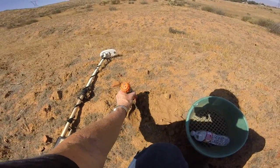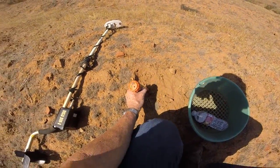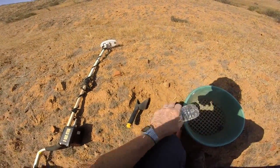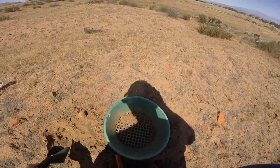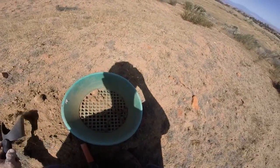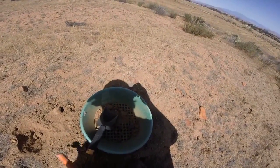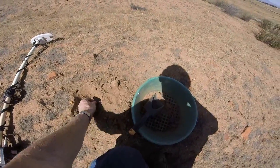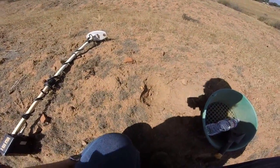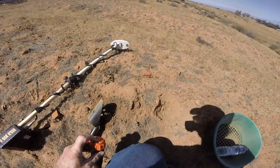I think this is probably trash, since it's a wide area. You're always hoping it's going to be a coin spill, but invariably it's trash. Well, let's see what's right there. Use a classifier this time, like I should be using all along. Piece of colored glass from the sun. Now there it is, piece of wire. Okay, hopefully this will be something. I know it's going to be something, but something good, hopefully.